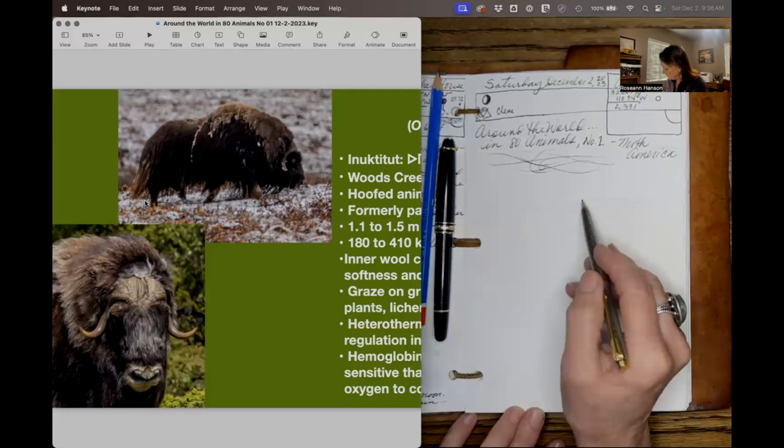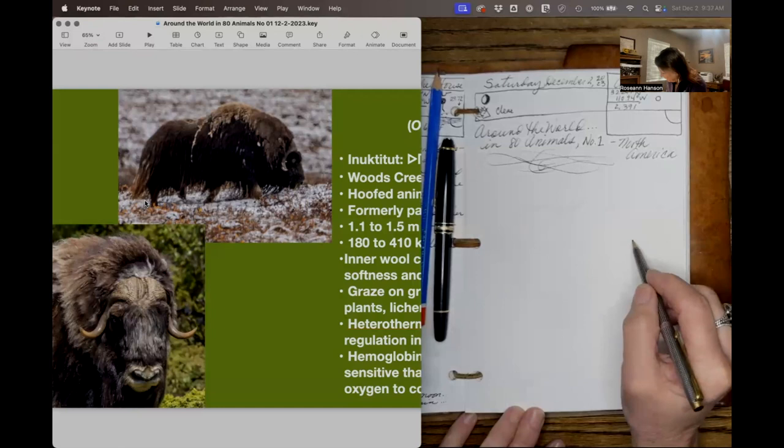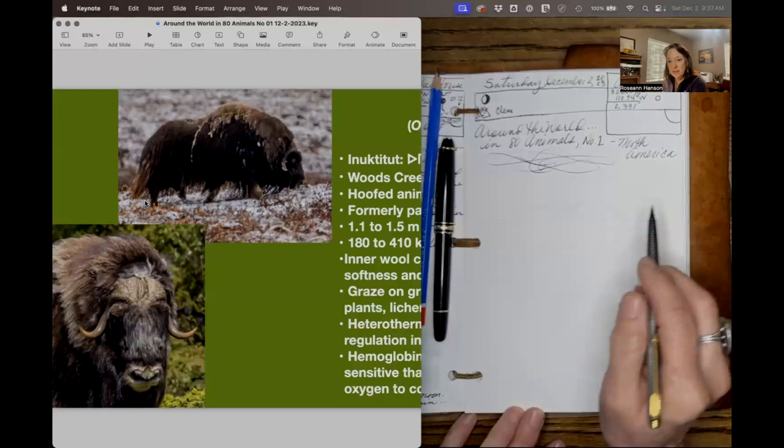Hard to see what everything looks like under all that shaggy fur. And then we've got a triangle for the head. Let's feel that out. Not getting too concerned about complete details right now.